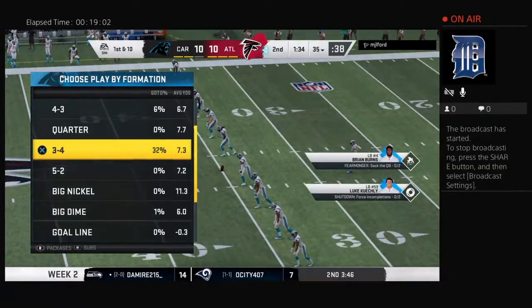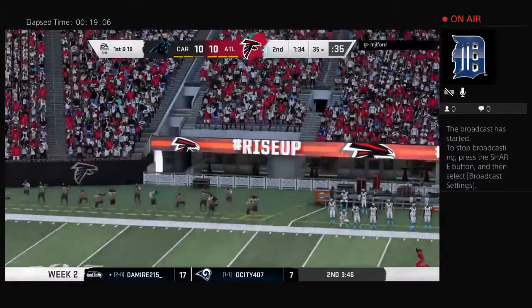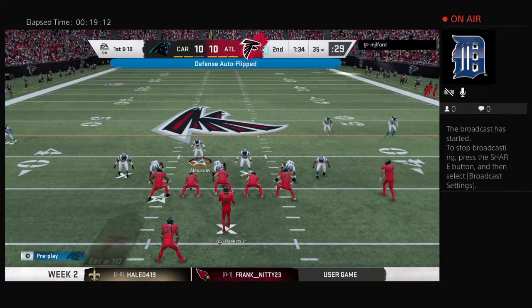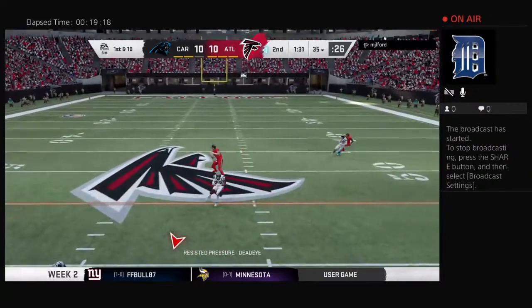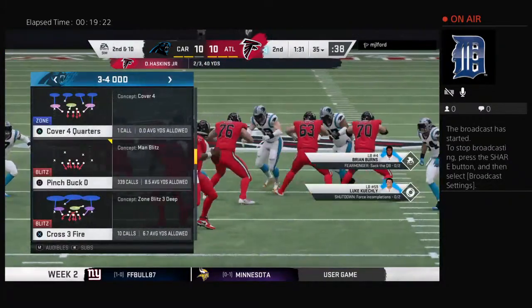Here we go. At their own 35-yard line, the Atlanta offense is out there for their next drive. Touchdowns on back-to-back drives, so a very good flow right now offensively. Hard to slow them down, too, because they are locked in.